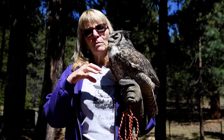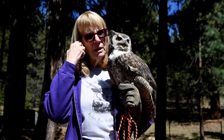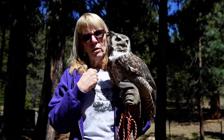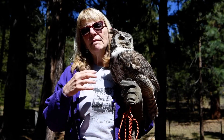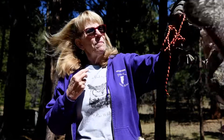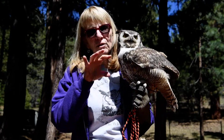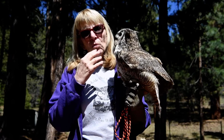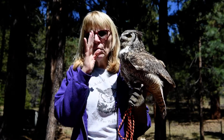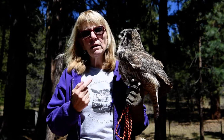Now, depending on the species of owl, most owls will have offset ears. One ear is going to be a little bit higher, one ear is going to be a little bit lower. Not all species, but most species of owls have this setup. And this actually improves their ability to hear and to find their food without seeing it. When your ears are offset like that, the only way that sound will hit both ears at the exact same split second is if you're facing where the sound came from. So they triangulate.